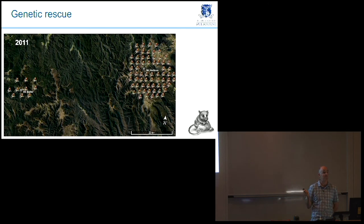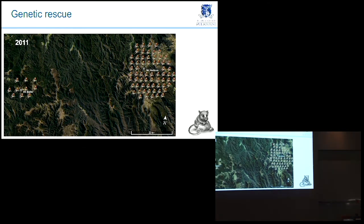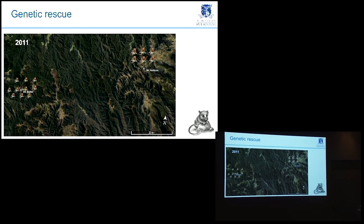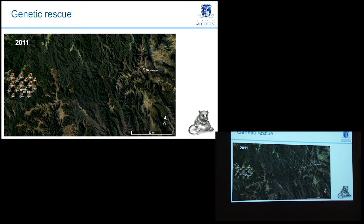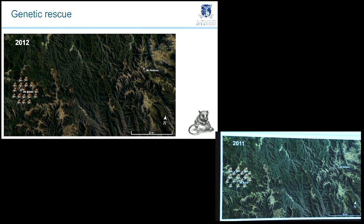And essentially what that model is, if we imagine this is Mount Buller over here, and you can see these little figures, which are mountain pygmy possums. This is a large, healthy population at Mount Buller. And what we did to enact that genetic rescue is we trapped 6 males at snowmelt in spring, and we transported them across to Mount Buller in 2011. Overnight, we moved them across to that mountain, and we hoped that they would breed with the local population.